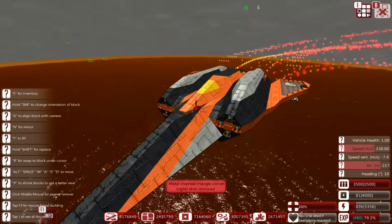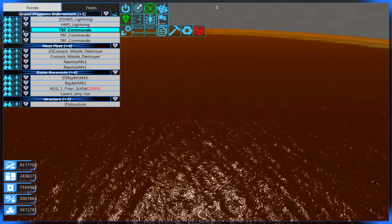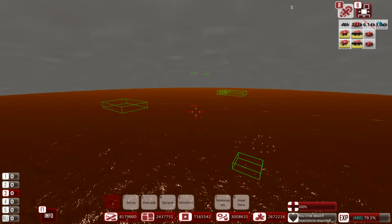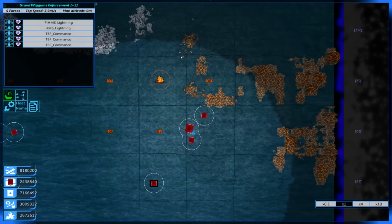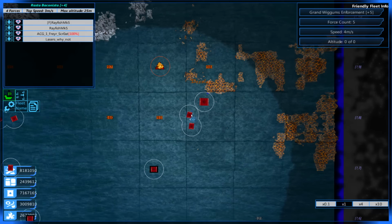All right, let's speed it back up here. It has a huge attack run, by the way. I want to say like 2.5 kilometers is the attack run for this jet, the TBF Commando. I should get that right. All right, well, let's zoom out. So here's what's going on. So far, the Ionic Revolution has sent one extra little scouting fleet down here. We took them out with our Rasta Baconista fleet.